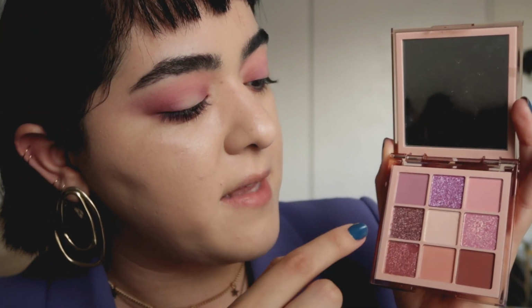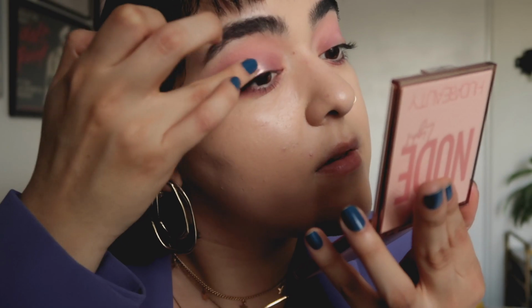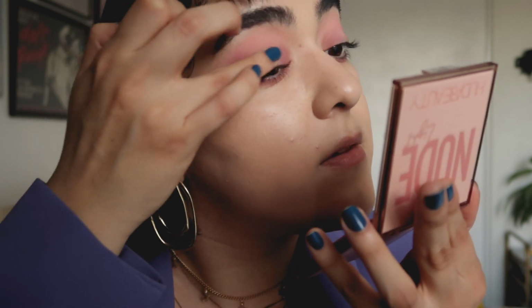So obviously this is going to be a little bit deeper. That's going to be more lilac. This is a kind of not a true rose gold, but it's more rosy. So it just depends what you're in the mood for. I'm just going to use my fingertip to apply this. And I'm just going to stamp it.